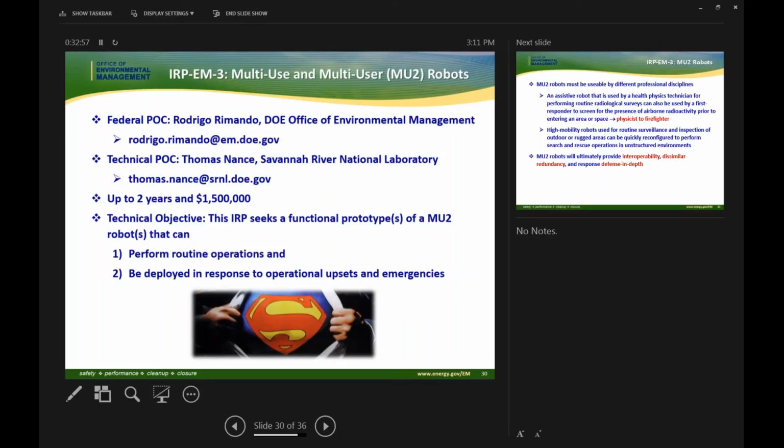So what are we looking for here? We are looking for robotic devices that are multi-use and multi-user, MU2, or if you wanted to reduce it to two syllables, you can call it MU2. But nonetheless, we are looking for devices that essentially are dual-purposed in that, one, they are used routinely for facility operations, for environmental operations, but importantly, two, that in the event of operational upsets, emergencies, disasters, any type of accident response, that same device can be deployed to respond to that different scenario, that off-normal scenario.